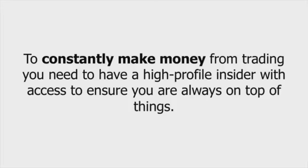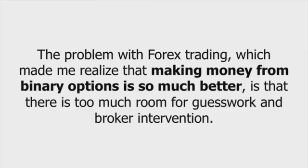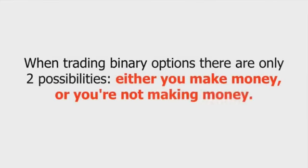top of things. The problem with Forex trading, which made me realize that making money from binary options is so much better, is that there's too much room for guesswork and broker intervention. When trading binary options, there are only 2 possibilities. Either you make money or you're not making money.